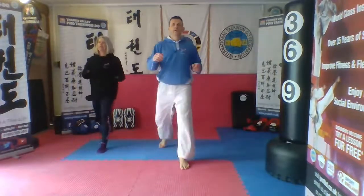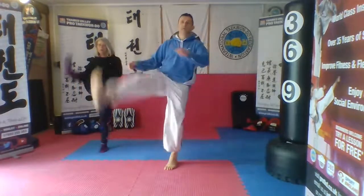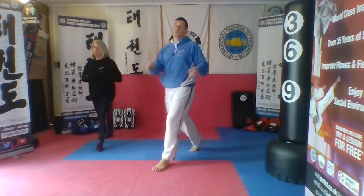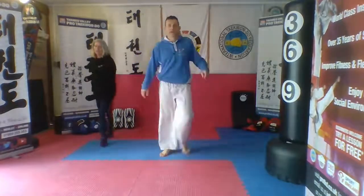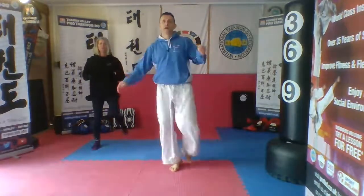Okay, now straighten the leg. You're not going for any max, but just raise the leg up and explore the hamstring flexibility on a dynamic stretch. That's good. And relax. Okay, that's the starting point. Ready? Left knee up.